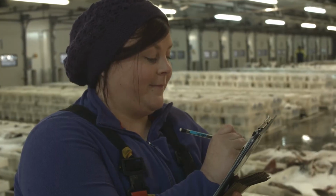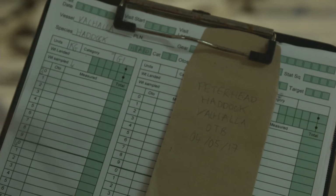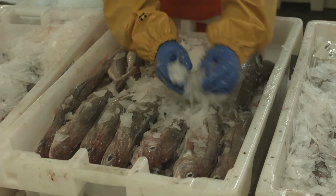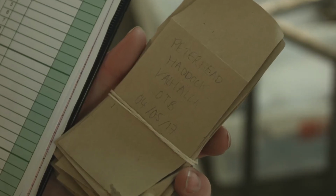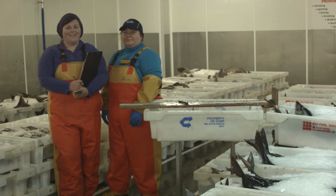Each box of fish being sampled has its own datasheet and each otolith has its own envelope. After sampling, the fish are repacked and go back to market. And the otolith's journey continues on to the Marine Scotland Laboratory in Aberdeen.